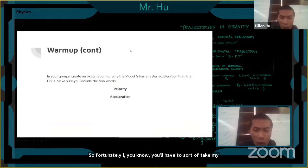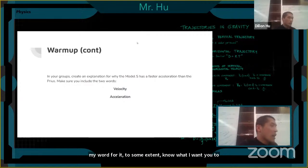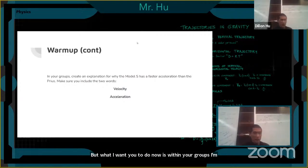But what I want you to do now is, within your groups, I want to put you in your breakout groups, and I want you to create an explanation for why the Model S has a faster acceleration than the Prius. And I want you to make sure to include the two words velocity and acceleration.